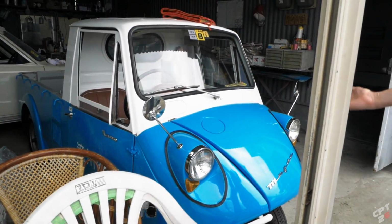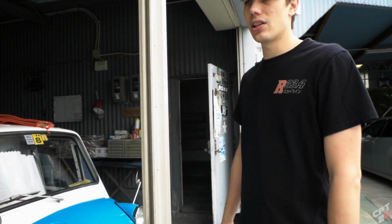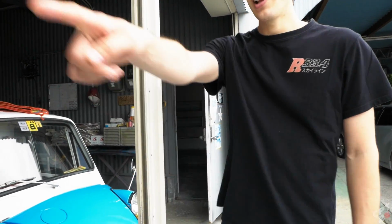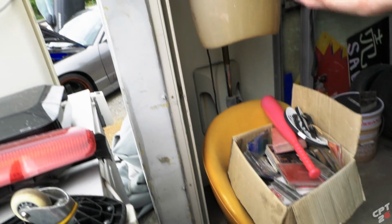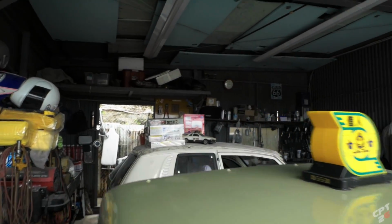Yeah. Because in Tokyo, it just made no sense for full-size cars and trucks. These things are super old. It's one of the old hairdresser things. You sit under it, it cooks your hair. Is that a perm? A little R32 cop car. Look how cool this is.